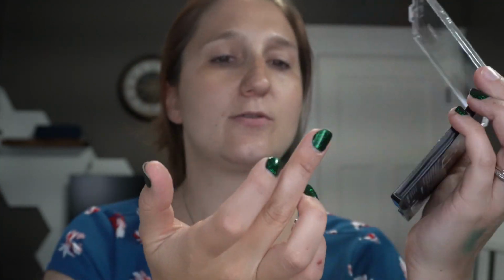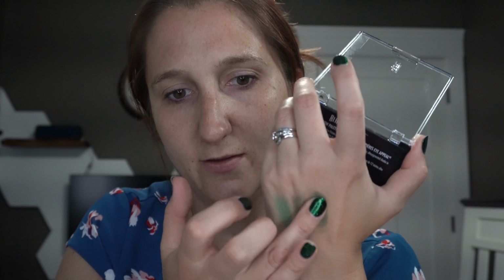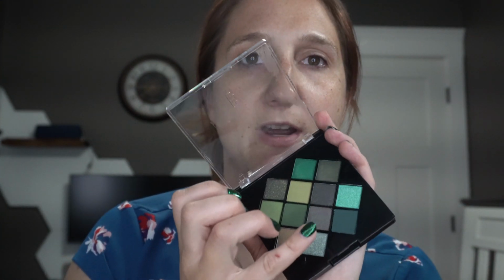There are no shadow names on this, just so you know. Okay, not bad as far as pigmentation. Let me try some of these mattes. I'm going to take this kind of mid-tone green right here. Okay, that didn't swatch the greatest. Let me see if I can actually build upon it though. Okay, it's buildable.